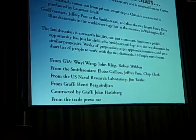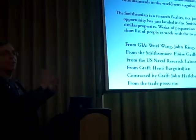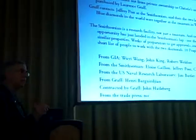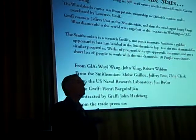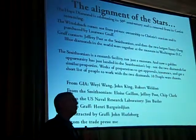It's the second largest fancy deep blue diamond in the world. It's got all this history. It would be terrific. So, with all of those things happening at once, Jeffrey Post knows that the Smithsonian is not just a museum to display stones. It's actually a working scientific laboratory.